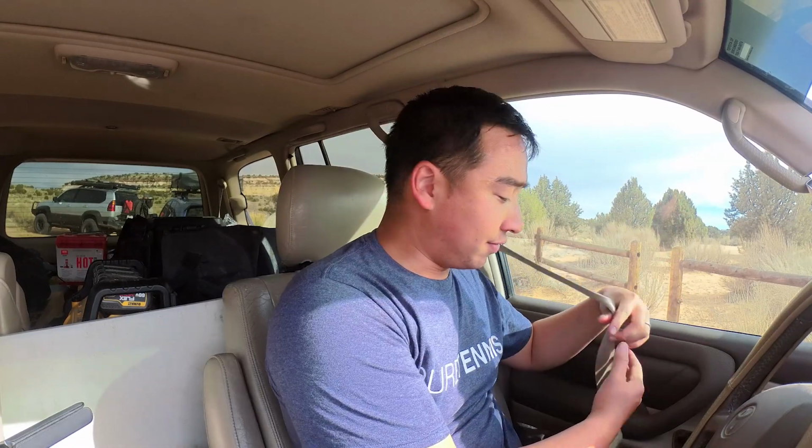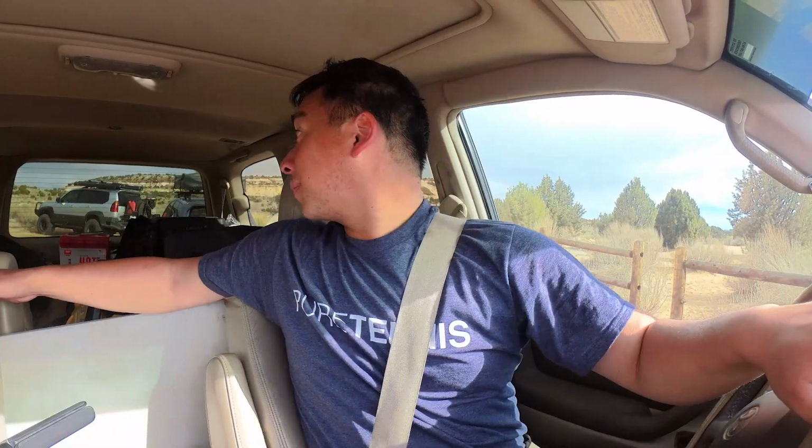Okay, so our group is now going to be split up. We have the photographers. They're going to wait till the sun comes down so that they can get the perfect shot. For the rest of us, we want to find a cool, epic camp spot. So that's what we're going to do right now. We're going to go explore the Newbright trails and see what we come up with.